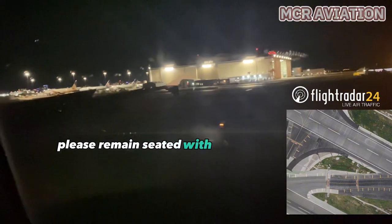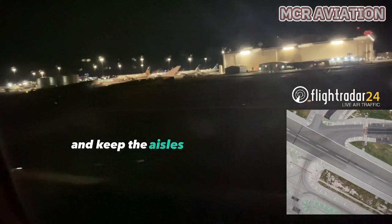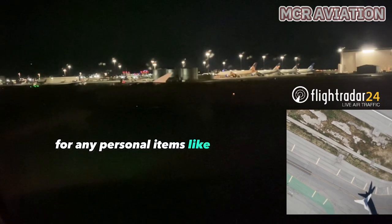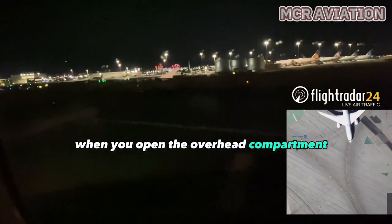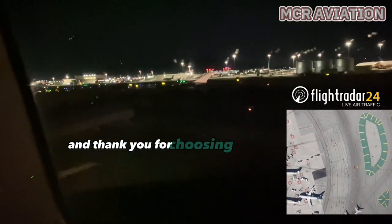Please remain seated with your seatbelt fastened until the seatbelt sign is turned off, and keep the aisles clear of all carry-on items. Take a moment to check your seat back pocket for any personal items, like tablets and cell phones. When you open the overhead compartment, be careful, as items may have moved in flight. And thank you for choosing American Airlines.